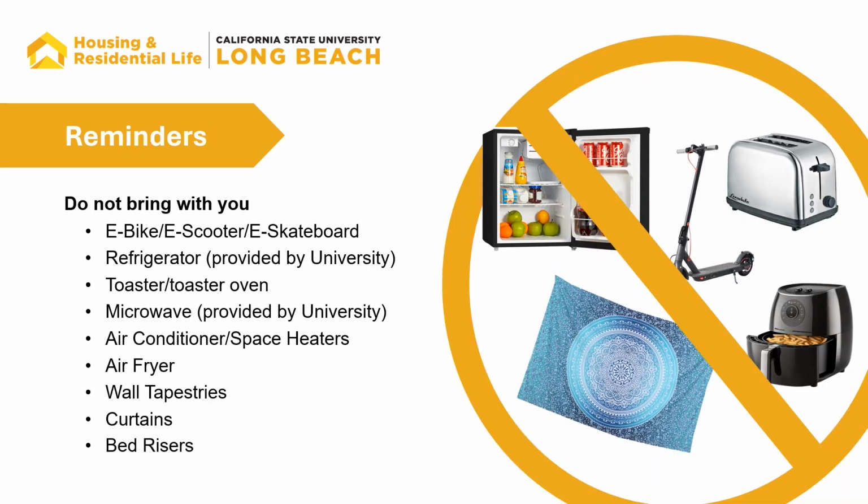Additional reminders of things not to bring. So do not bring an e-bike, e-scooter, e-skateboard. Those are not allowed. A refrigerator, we do provide a mini fridge in every room. Toaster ovens, not allowed. A microwave is also included in every room. It's a micro fridge combo. Air conditioners or space heaters are not allowed. Air fryers additionally are not allowed.